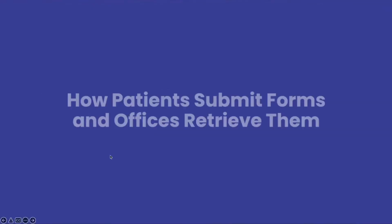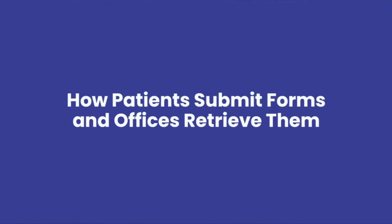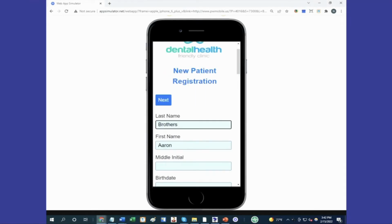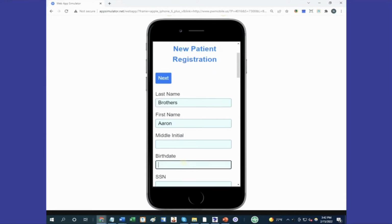Now, the next thing I want to cover is the patient experience of this, and how offices then get the forms. I'm going to show you both sides of that. Here's an example of a cell phone. Someone's opened it up on the cell phone. They have the new patient registration. They fill out their last name, first name. Again, this is fully customizable, whatever you want on here.